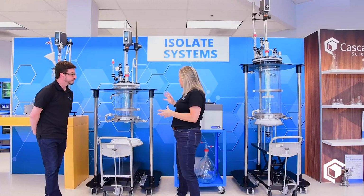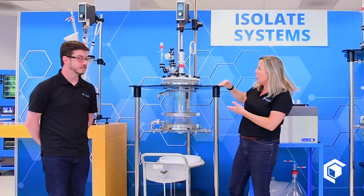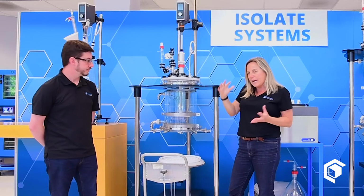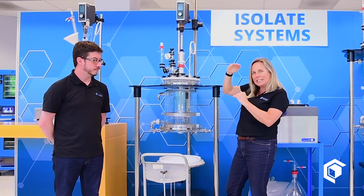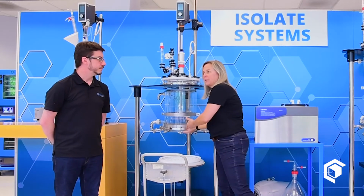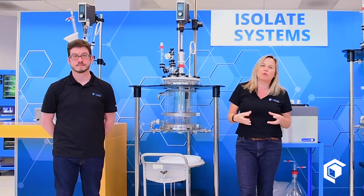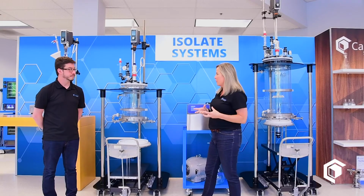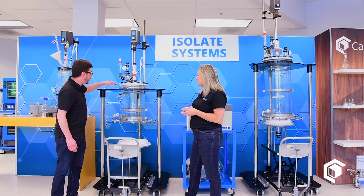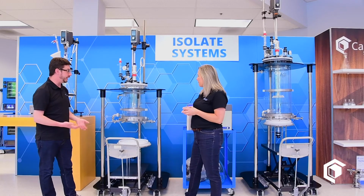Awesome. Let's also talk about the actual length of the jacket. The jacket length goes from practically the top of the reactor down to the bottom. Look at other reactors and you'll see that the actual jacket gets shorter because it's hard to do. It's hard to extend a jacket down to the base of the reactor and bring it all the way up to the top. But that just gives you that much more temperature efficiency and improved performance. The temperature uniformity when you can have a jacket go almost completely up to either flange is going to really aid in the process.